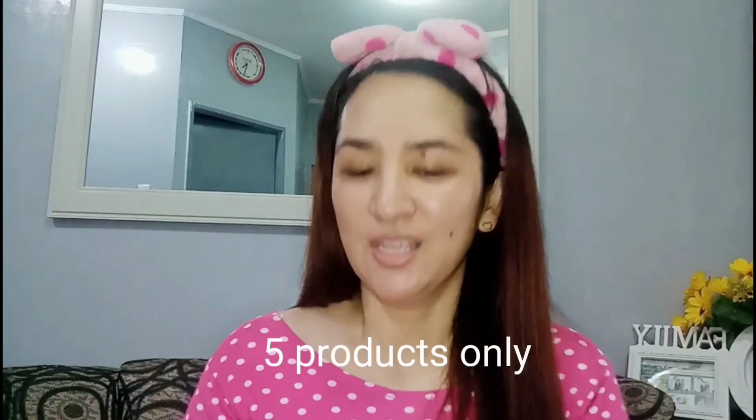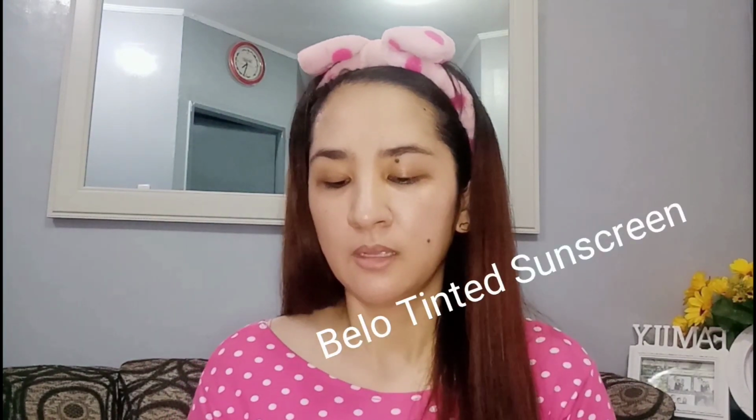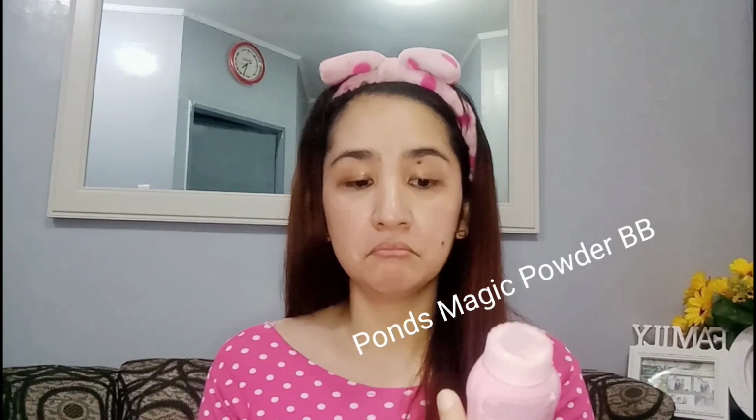And, for this look, kailangan lang natin ang mga to. These 5 products. So, we will be needing my favorite na Bella Tinted Sunscreen, lip tint, lip and cheek tint, whatever na meron kayo dyan. Siyempre, sa akin kasi hindi kilay is life eh. Eyelash curler or car lash is life. And then lipstick or lip tint. And then, itong aking Pond's BB Magic Powder. Or, pwede din Johnson's Baby Powder.